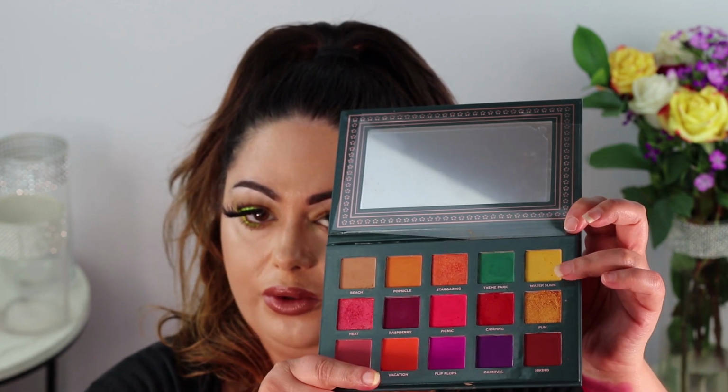Alright, now I'm going in with this gold sort of shimmer metallic shade called Water Slide. And the metallics are definitely a little crumbly, I'm noticing.